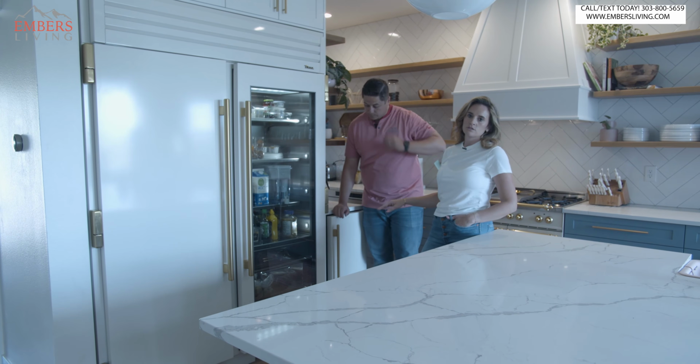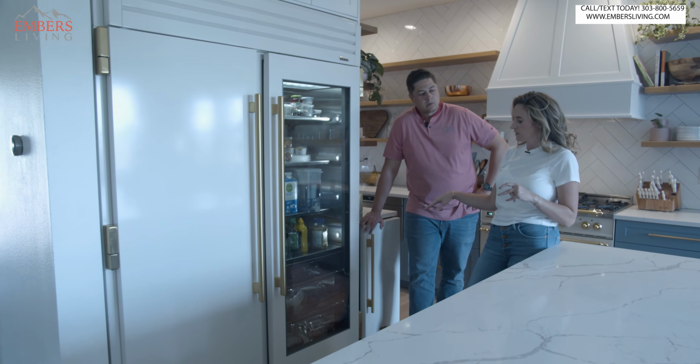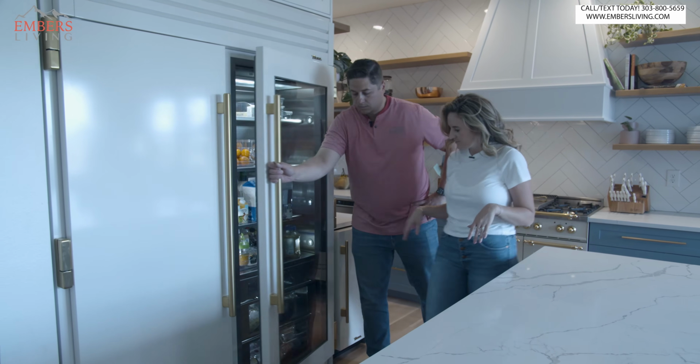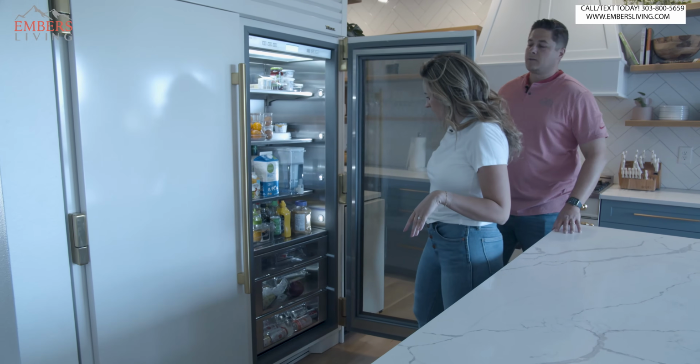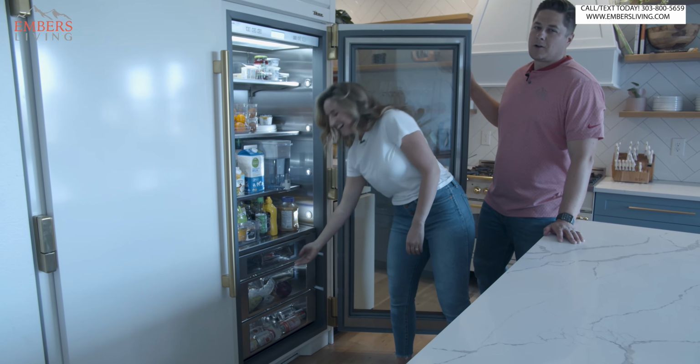I love the drawers. The drawers are my very favorite feature. They're huge. You can fit so much. So like, for instance. Why don't you show them? Okay, sorry. My vegetable drawer. You don't have to be nervous. Why are you so nervous? Stop. Oh, you're not nervous? I'm a little nervous, but.